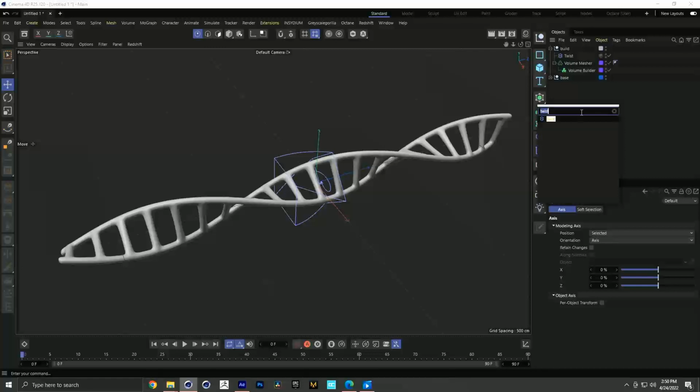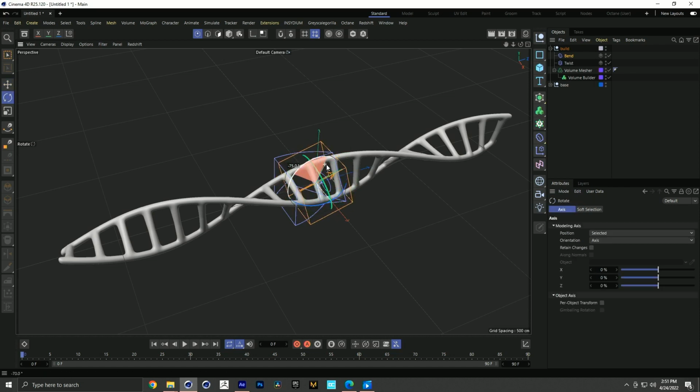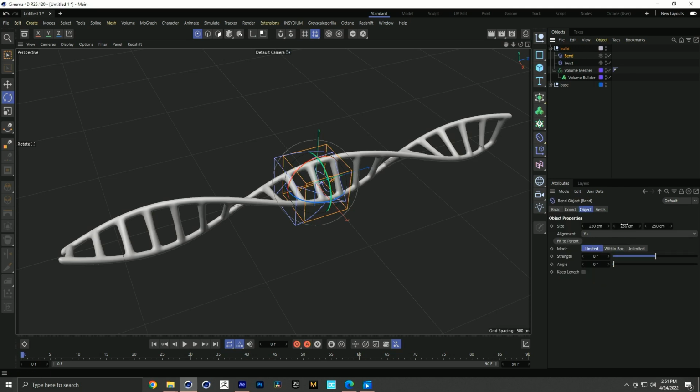So the next thing I want to do is just give this entire structure a little bit of curvature. So I will use a bend deformer. Once again, let's rotate this by about 90 degrees. And for the height of Y, or the size of Y, make that be about the same size as our side structure. So it's 2,500 centimeters, if you remember that.